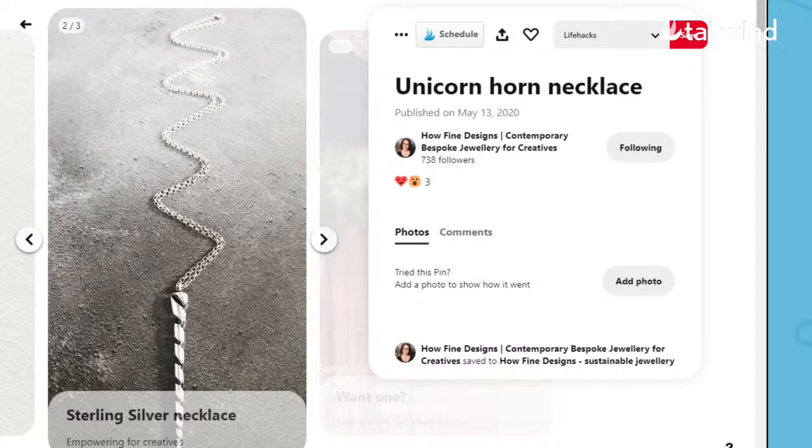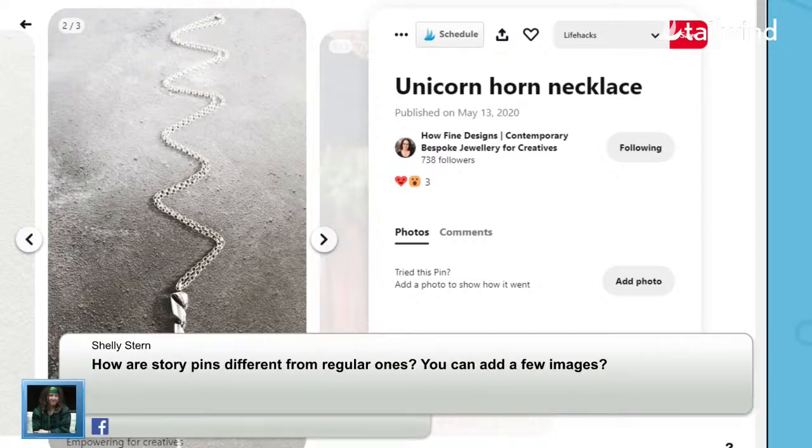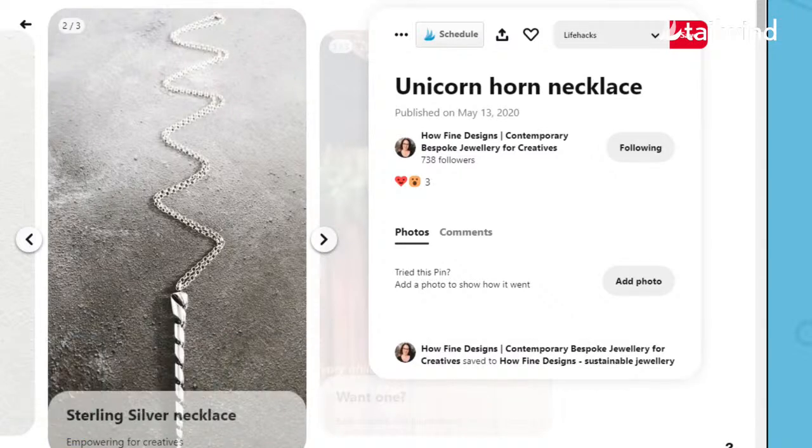So here's a great question from Shelly. Elisa, why don't you take this one? She asks, how is a story pin different from a regular pin? She wants to know what the difference is. You can add a few images.